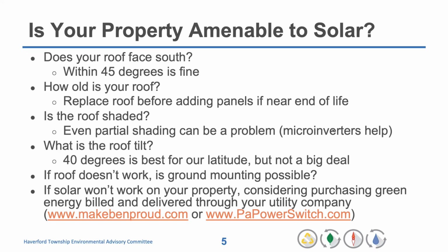Another really important question is your roof shaded? Even partial shading can be a problem, but newer generation microinverters can help with that. Also, what is your roof tilt? So broadly speaking, having your roof tilt be about equal to your latitude, so 40 degrees for us, is optimal, but it doesn't have that big of an impact. And even flat systems around here can be quite beneficial.